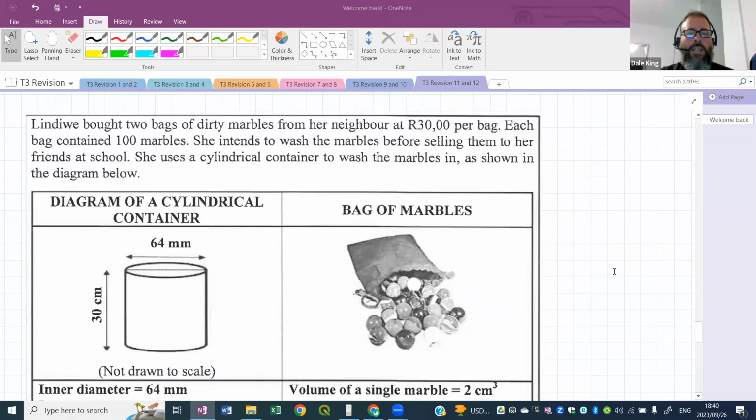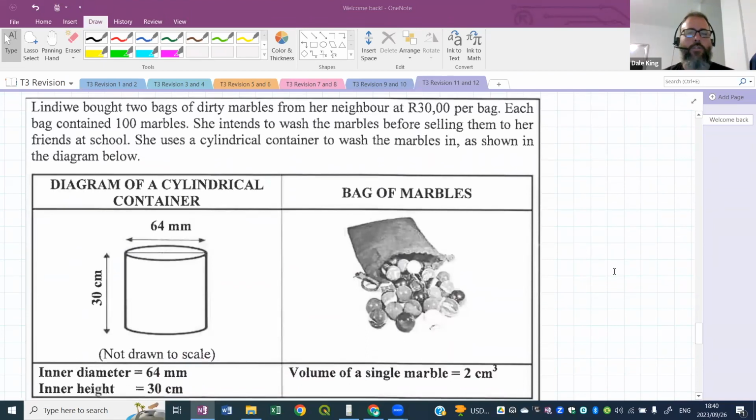We're moving on from lilies to marbles. They can put anything in the exam. So let's read this one. It says, Lindiwe bought 2 bags of dirty marbles from her neighbor at 30 Rand per bag. Each bag contained 100 marbles. She intends to wash the marbles before selling them to her friends at school. That's very clever. She uses a cylindrical container to wash the marbles in, as shown in the diagram below.